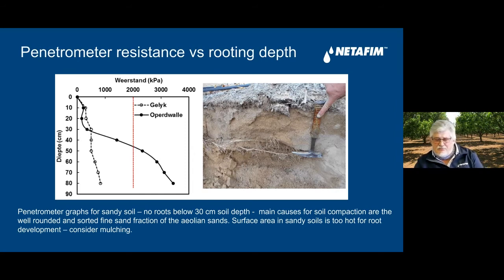On the right, the picture you will see is a sandy soil. Those are citrus roots. They only penetrated about 30 centimeters and then they turned and they won't go any deeper. So there's a compaction layer at 30 centimeters.